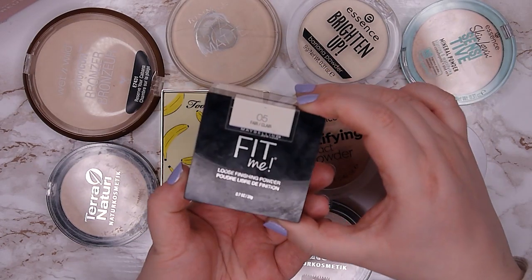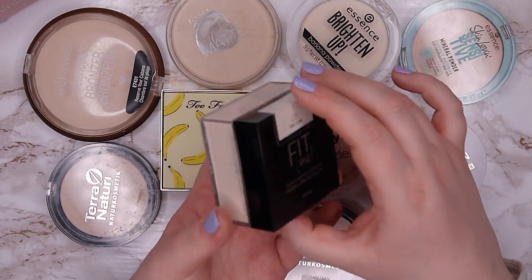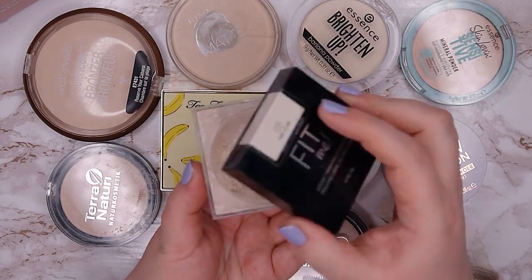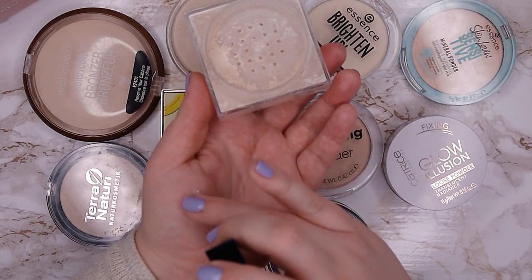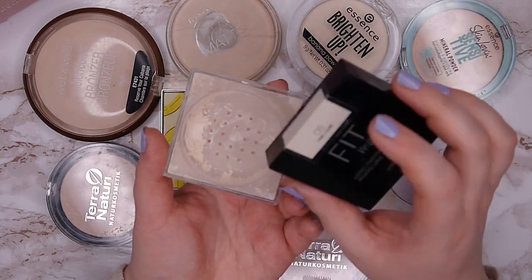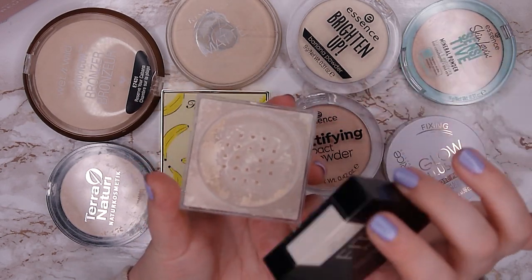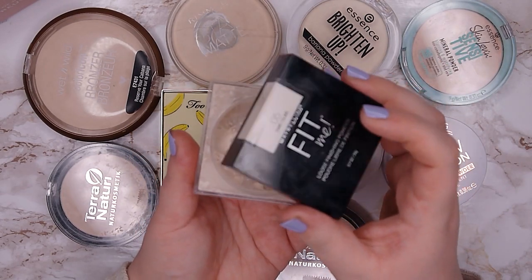Then this one here from Maybelline, it's the Fit Me Loose Finishing Powder in the shade 05 Fair. And I feel like it's just a bit too heavy on me and it looks a bit cakey and very dry when I apply it. It's just not my favorite, and it makes me look a bit wrinkly and a bit older. So maybe this powder is better for very young people, I don't know. For me it's just not working anymore, so I'm going to declutter this one.